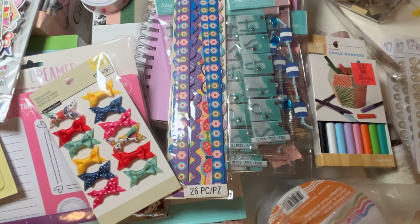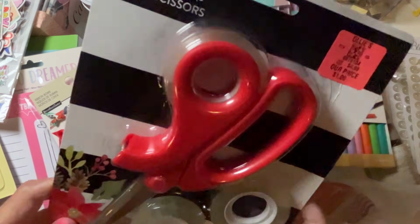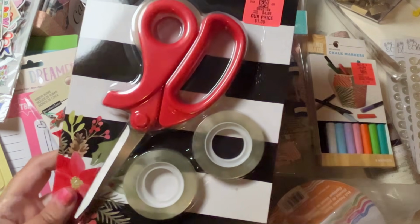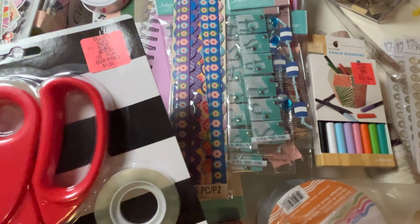And then I think this might be the last thing I have to show you guys. These 2-in-1 tape and scissors. These are pretty cool because the tape is actually right on the scissors. So you can't get it lost when you're wrapping gifts, which is great. So let me take one more look around here. I think that's all I have to show you.